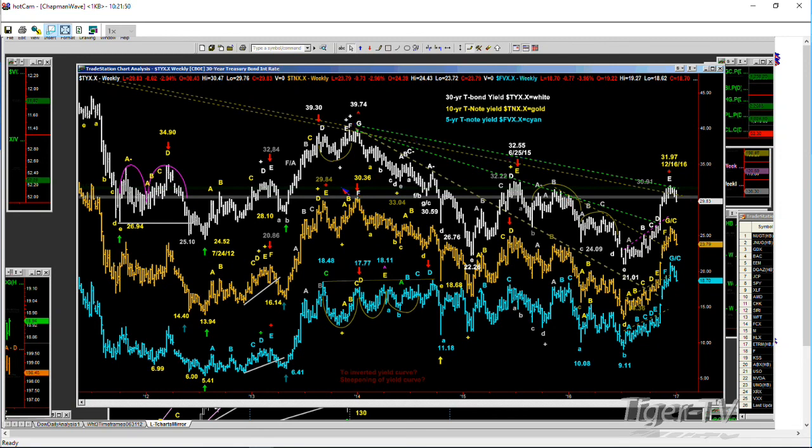This is the yield, my triple yield chart. This is 30-year T bonds in white, the TYX, the 10-year T note yield, the TNX, in yellow or gold, brownie color, and the 5-year T note yield in the cyan light blue color, FVX. And this is suggesting to me that yields, at least for the shorter term, are going to be pulling back a little bit more.